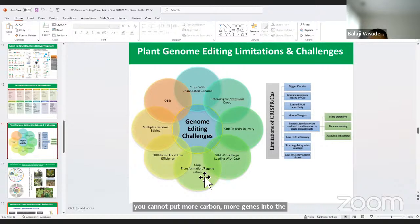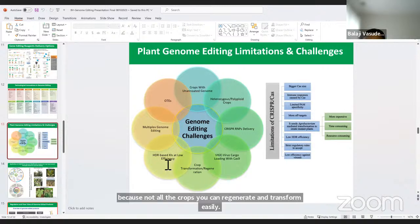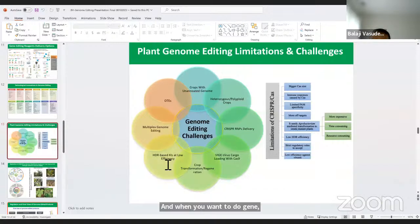And crop transformation and regeneration is again a problem, because not all crops can be regenerated and transformed easily. And when you want to do gene knock-ins using gene editing, the efficiency is very low. There are improvements, but it is low at this time. And multiplex gene editing, because nowadays people are not going after one gene. They're going after 2, 3, even 10, 20 genes at the same time. Multiplex gene editing is becoming common, but still the efficiency is low. People are trying to improve it.